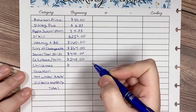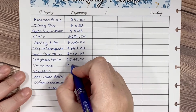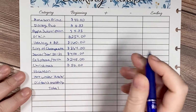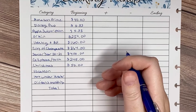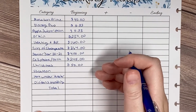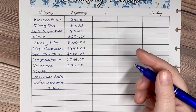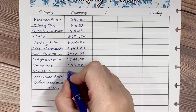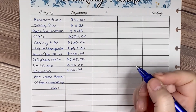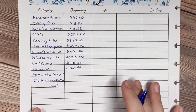So Christmas, we have $50 started in December when Christmas came about, and I hope to have $600 by Thanksgiving or by November, so that we can shop for the family, and that should be a good amount for Christmas. A vacation fund, I already have $50 in there. I don't know what vacation, but if we could come up with a vacation, I'm going to go ahead and fund it now and then worry about where we're going later.